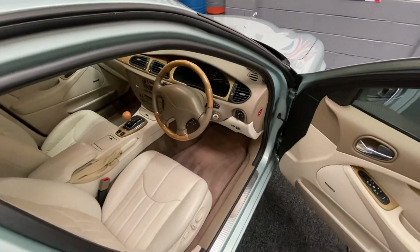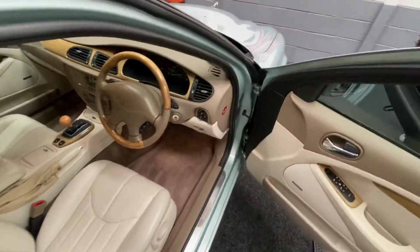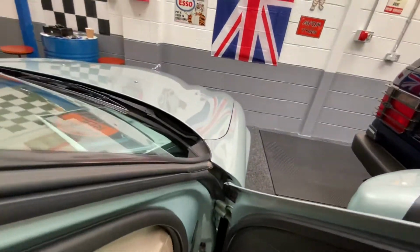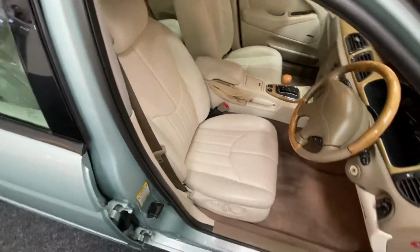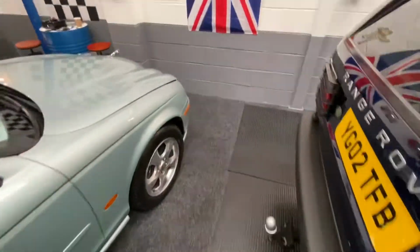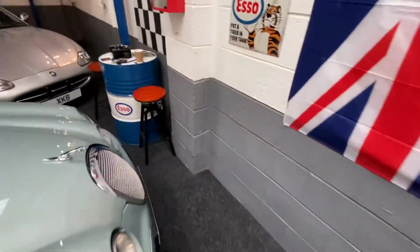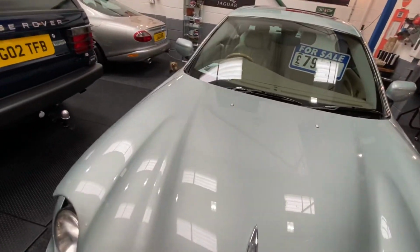As you can see there, all the leather's in absolutely fantastic condition on the driver's seat as well. Very little wear. As you can see there, no scuffs, no damage on the leather. Really nice place to be in there. This car drives fantastic, as you would expect for that mileage.